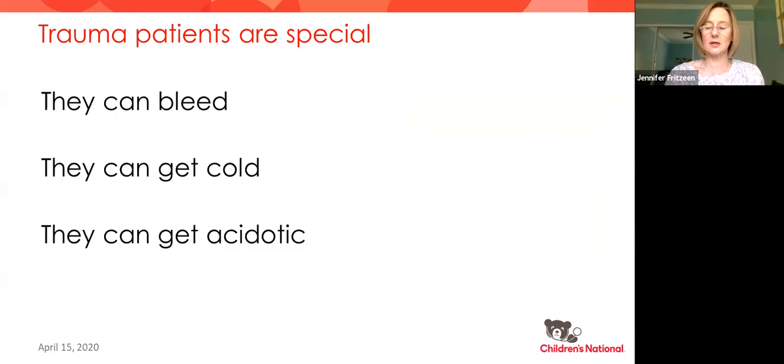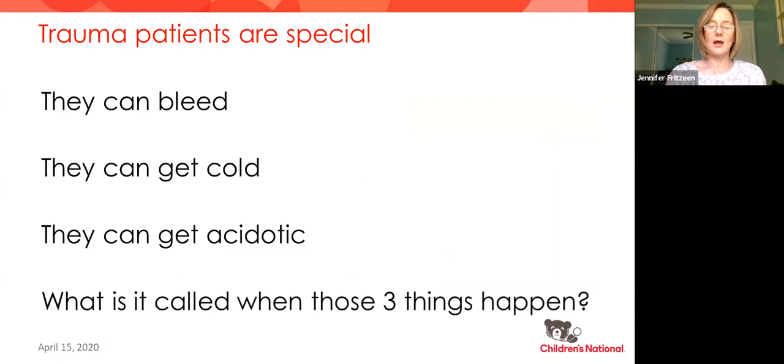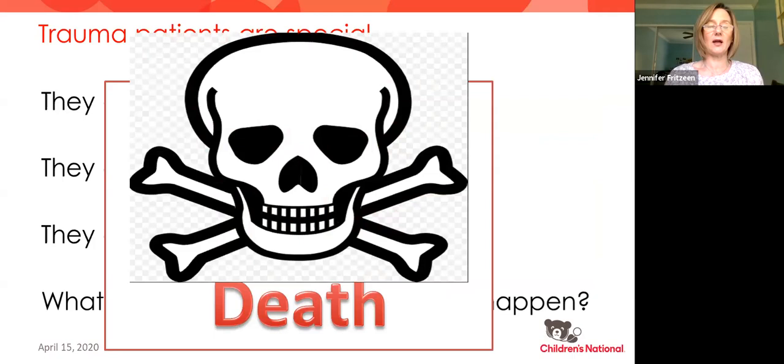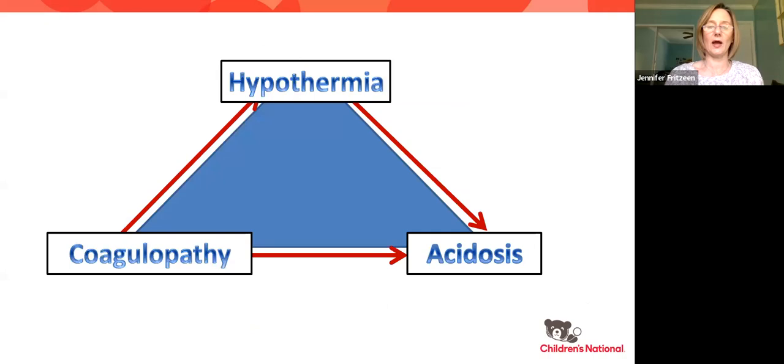Now, trauma patients are pretty special. They can bleed, they can get cold, and they can get acidotic. And these are the three things that we're most worried about. And when those three things happen, this is what's referred to in the trauma world as the trauma triad of death. Now, when we look at the trauma triad of death, it is our job to identify cold, acidotic, and hypovolemic and to jump in and do something about that because they all play on each other, and we can't fix one without fixing another.